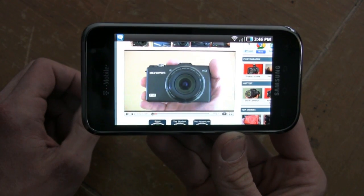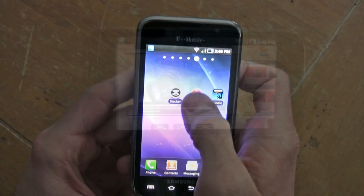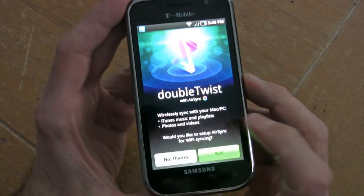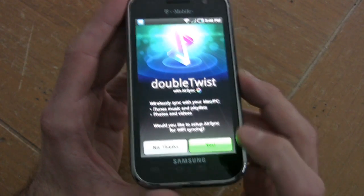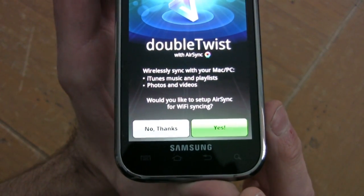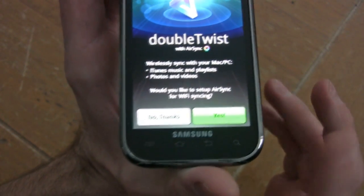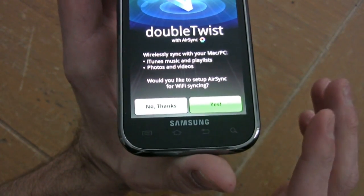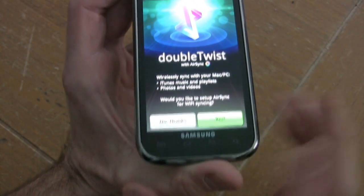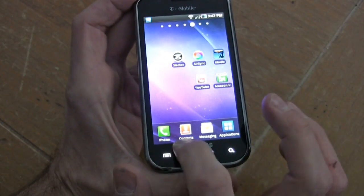And you can see it took a little bit to catch up, but it's completely synced. Now this is a look at doubleTwist AirSync. This is something kind of new. What this does is it lets you wirelessly sync your iTunes music and playlists, your photos and videos with your Mac and your PC, and you can just do that right over the airwaves. You have to have it installed on your Mac or your PC, but it's a really convenient way to transfer all your media onto the Galaxy S 4G.